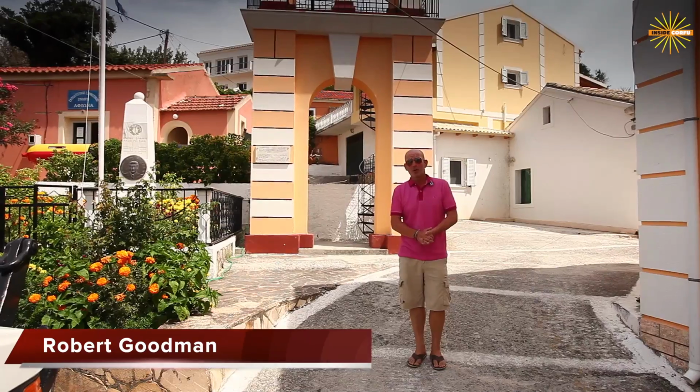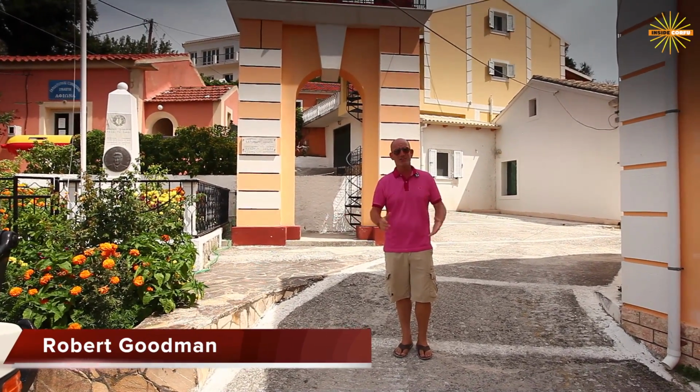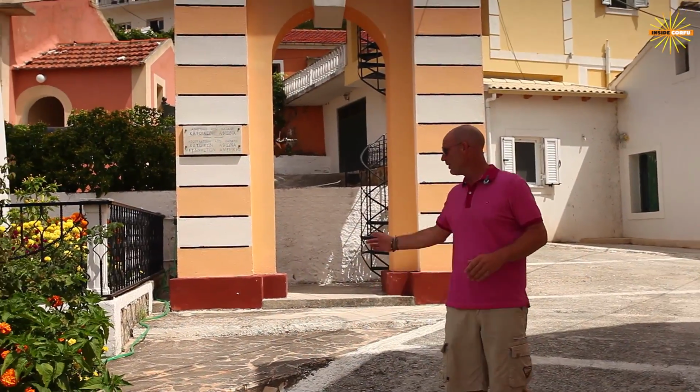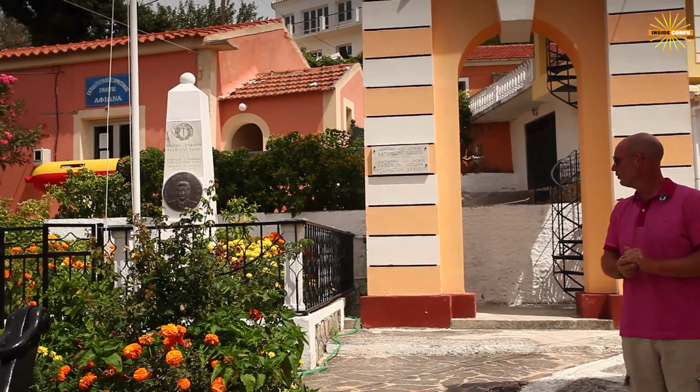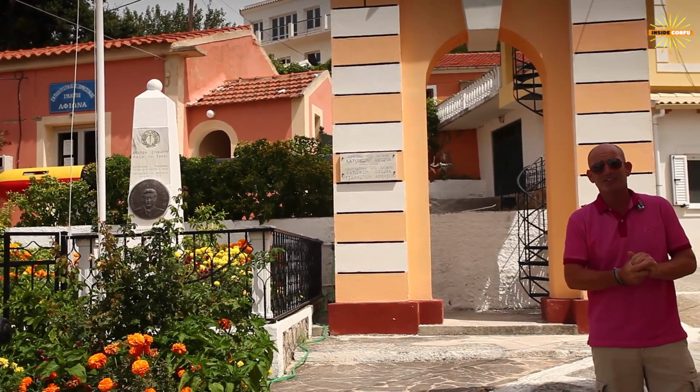Welcome to Afionis on the northwest coast of Corfu. It's a fantastic place. The maze of streets. To the left of us we've got the local church, Agos Ioanna, built in 1636, and to the right of me we've got a war memorial to Navy Sub-Lieutenant Hector, who died in 1996.